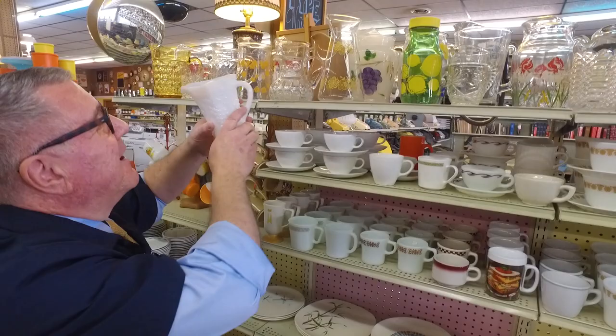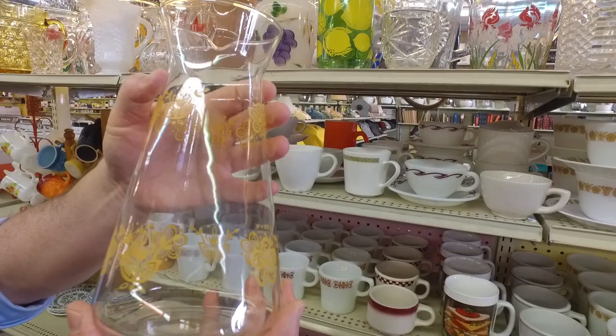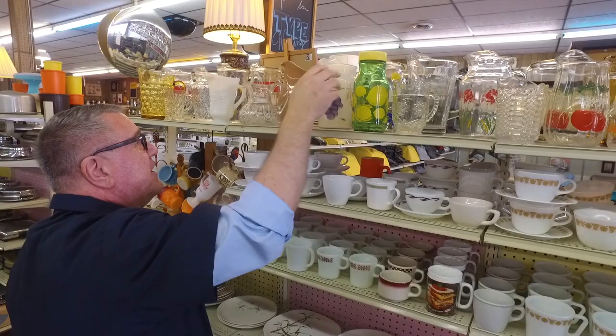Here's another picture. This one actually says Pyrex on it. Right here. But I don't know. It's got that golden butterfly pattern once again. Is that the Corel thing? So do you think Corel licensed it out? Yes. And Pyrex and Corning, you know, they're all kind of connected.